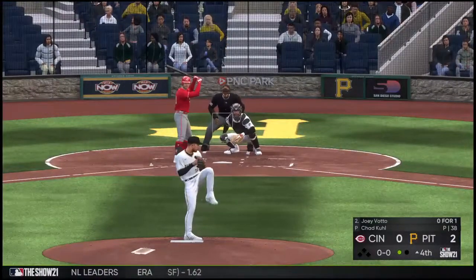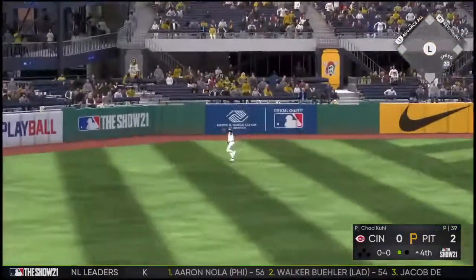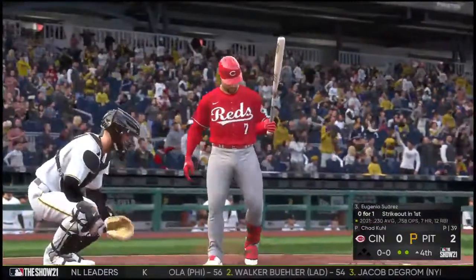So up steps the former MVP, Joey Votto. This is hit the other way out toward left field. Frazier is going to get there as he backs up to put it away, and there are 2 gone now.